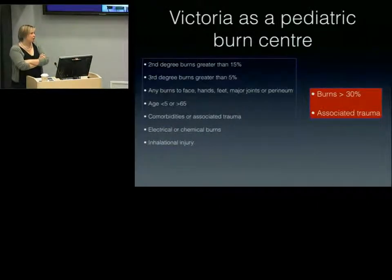So we started off with our statistics here, and I wanted to end a little bit on our statistics, or our goal or strategy here in Victoria. On the right, you'll see the ABA burn center criteria for who needs to be sent to a burn center, and included in that are children under the age of five.